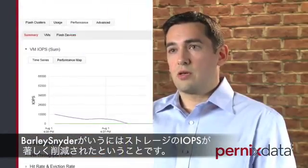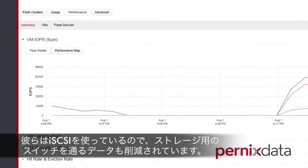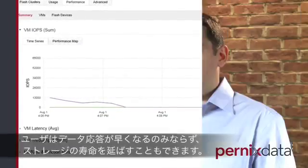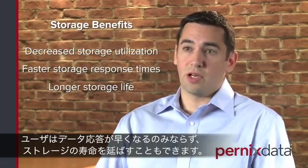Barley Snyder is seeing dramatically decreased IOPS to their storage. They're also using iSCSI, so that's much less data traveling over their storage switches as well. So their users are seeing faster response times, and the storage is going to get a little bit more life out of it as well.